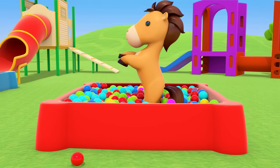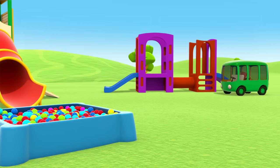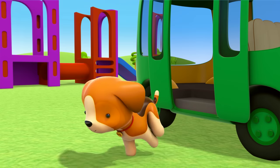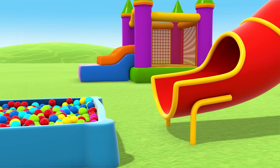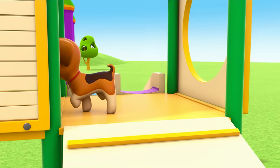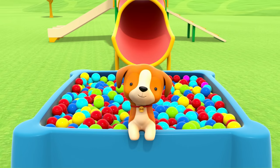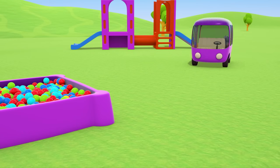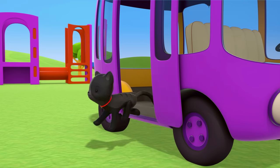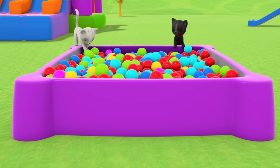The horse is playing in the red ball pit. The puppy wants to ride on the slide. You're very brave. The kittens are coming out of the purple bus and are running off to play in the purple ball pit.